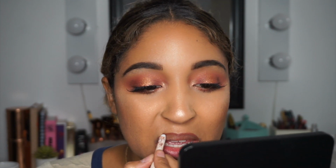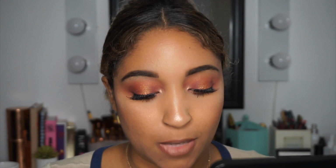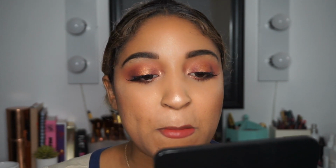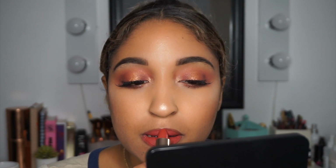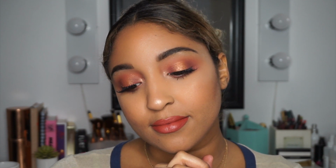Then I'm taking the shade BFF3 from the Colourpop Lippy Pencils. You guys know this is my favorite lippy pencil shade. And then I'm taking the Luxe lipstick in the shade Foolish, and I'm just going to go ahead and apply that right on top. And this is the third and final look.